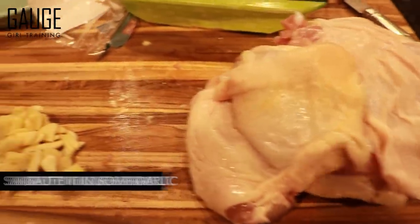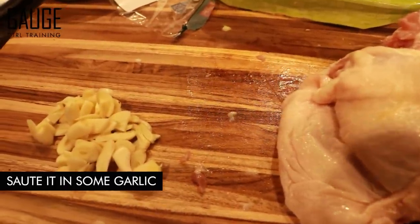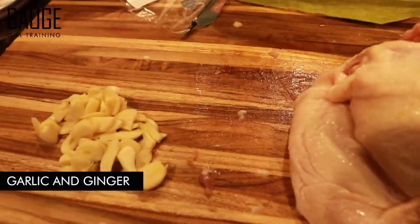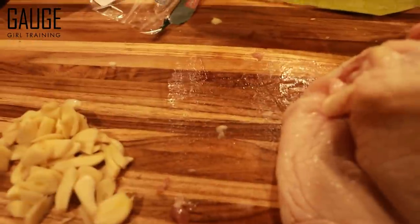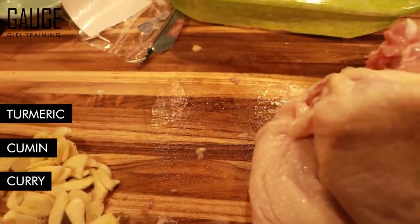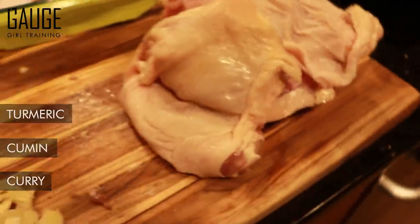So I'm gonna chop up the chicken. I'm gonna saute it in some garlic. You can also use onions and ginger, but I'm gonna do garlic and ginger. I'm not a fan of onions, but I'm gonna be adding turmeric, cumin, curry, and a bunch of other spices, and I'll show you guys what it looks like.